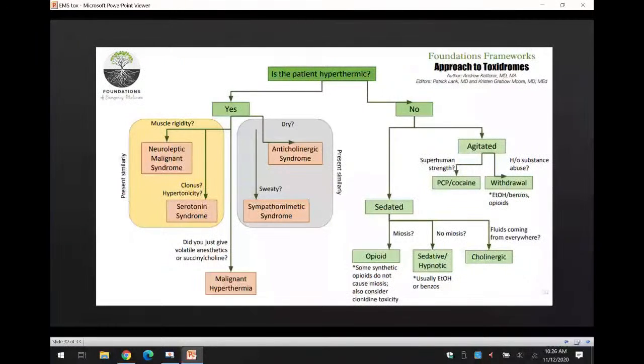So right here, this is just the last slide that I have now, just for you guys to approach anything with toxidromes, and you guys can review this yourself. We've gone through quite a bit of this, and this gives you a flow sheet to ask yourself what to think about first.